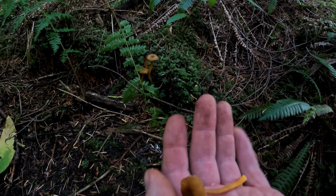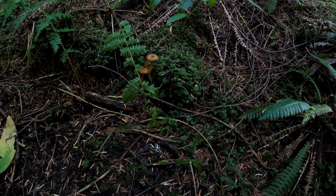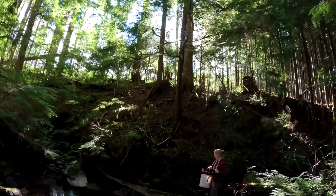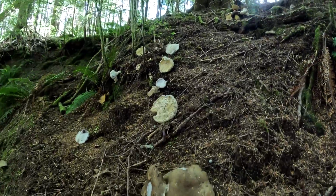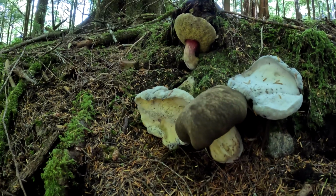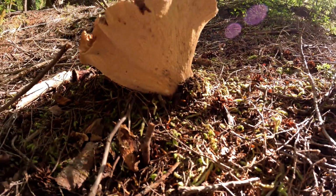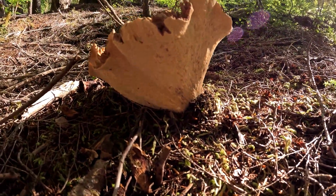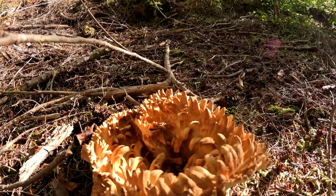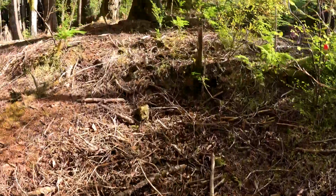Winter chanterelles. Something over here. I don't know what they are, but they're large and white on a hill. Yeah, that's a lot of mushrooms up there. And these ones have been completely taken over by this fungus. This is the same type, but one's been taken over, and then this one came up later. Look at this beast of a scaly chanterelle. Absolutely massive. That's one of the biggest ones I've ever seen. Huge.